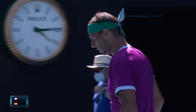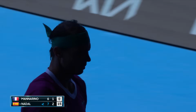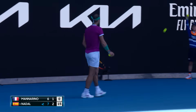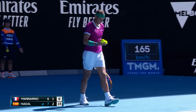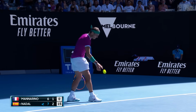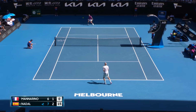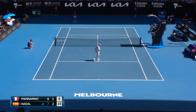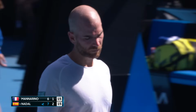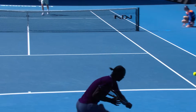Oh, he's up and running in set number 2. 15 love. It's nice to see him move up to that one, give it a rip. 15 all. I think any half chances he has when he's got Nadal 6, 7 feet behind the baseline, come in, try and finish it off at the net.